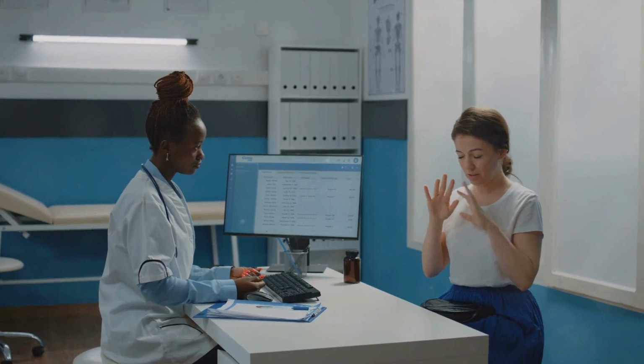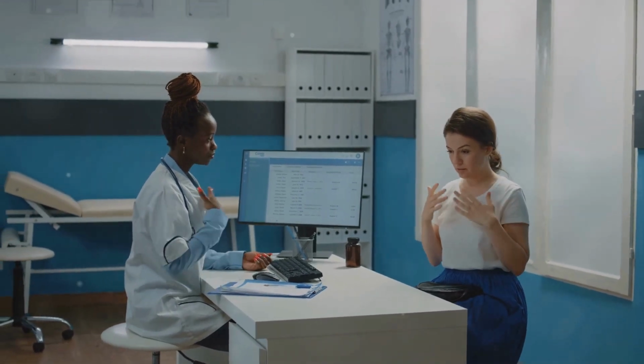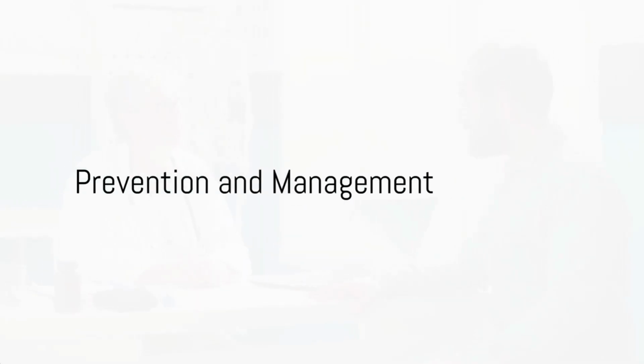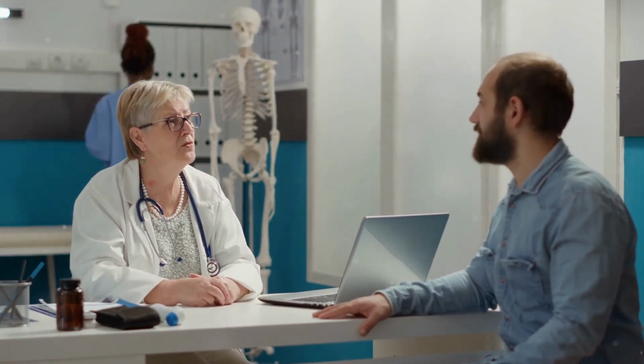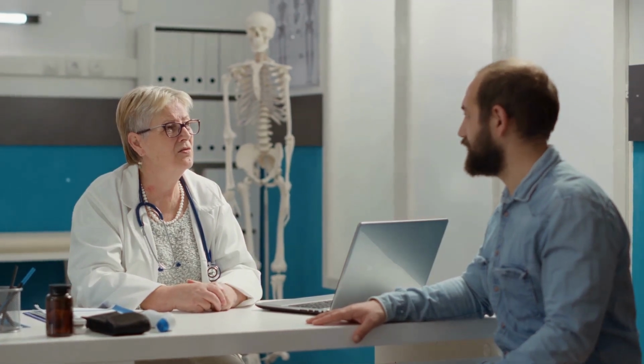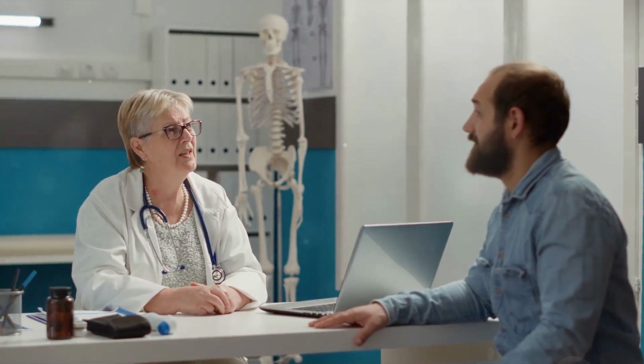As always, if you're experiencing severe or persistent side effects, it's important to reach out to a healthcare professional for advice and support. If you're on Ozempic and are experiencing these side effects, there are ways to manage them. It's not a one-size-fits-all situation, and it's important to remember that everyone's body reacts differently. But don't worry, we're here to help you navigate through it.